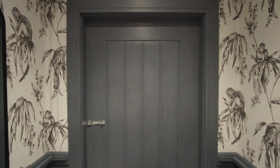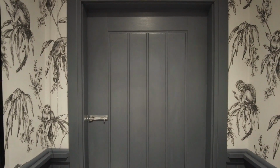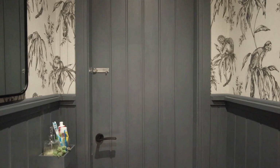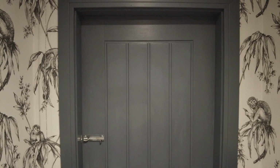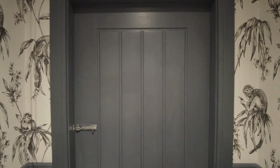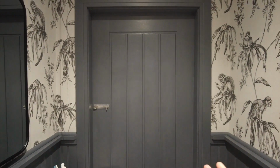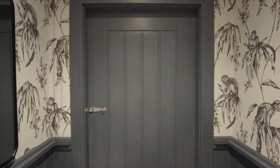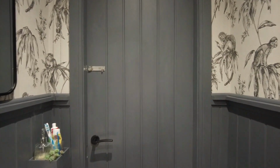So the door has only recently been painted. I did leave this white initially, but I thought, you know what? It's a small room. It's a maximalist room. Why not paint the door the same colour as the panelling? And that's what I've done. Painted it in the same Thunder colour from Homebase, and it is still the bathroom paint. I just think this really enhances the maximalism of this room. For it being such a small room anyway, I absolutely love it. I think it just really works well. So we've done that with this door.